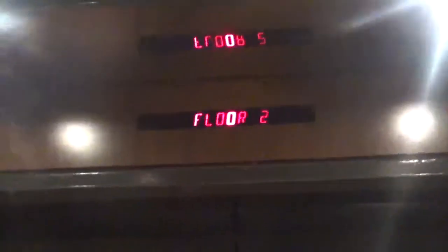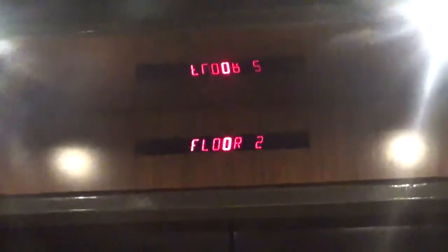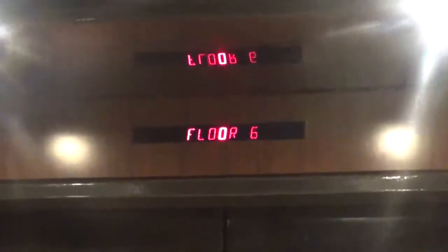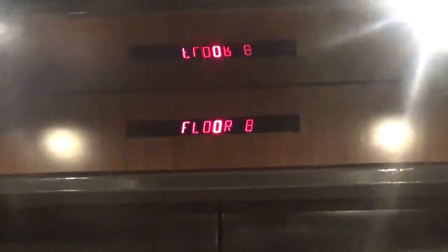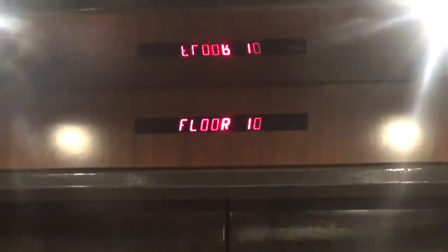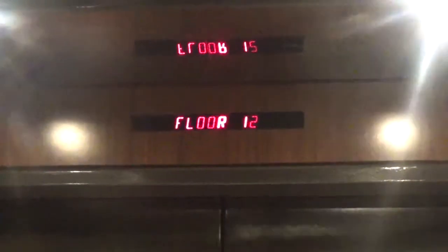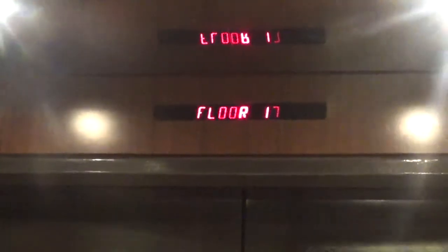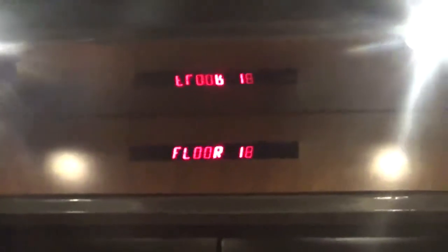I think S is locked off. Yep, S is locked. We're going to 18. Here we go. Whoa, these are fun. No 13th floor. These are fast.